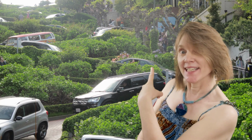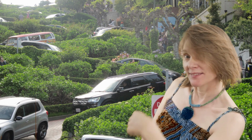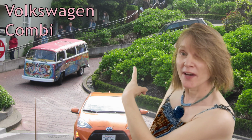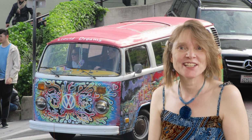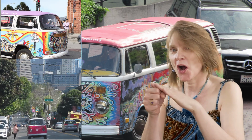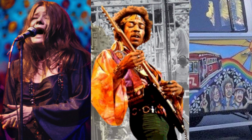So let's look back up the street and watch the cars driving down. Look at that one. It's an old Volkswagen Combi, just like the hippies. I think you can go on a trip round San Francisco on a Volkswagen Combi. And look at that one. It's Janis Joplin and Jimi Hendrix.